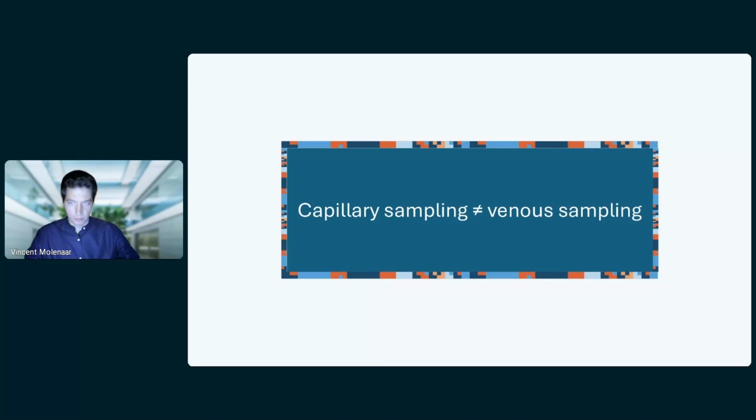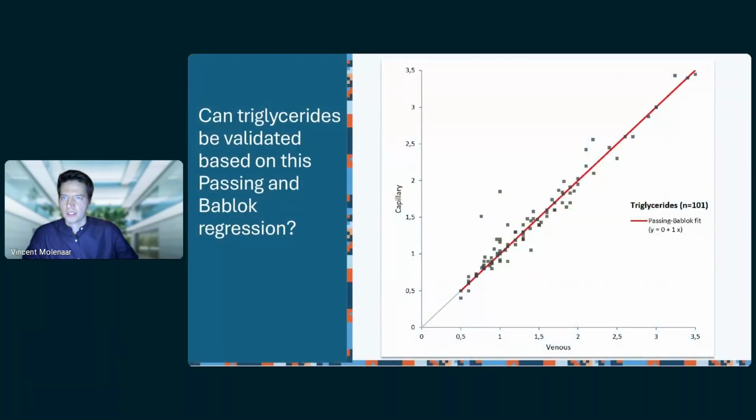Now, I want to fire up first off with the poll, and let me see if I will enable it. It should work for everyone. Otherwise, please give a shout. The poll will be, can triglycerides be validated based on this Passing and Bablock regression? And while you do that, I will explain a little bit more on what we see here.